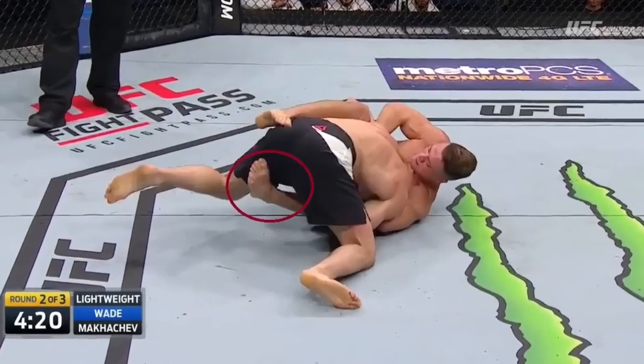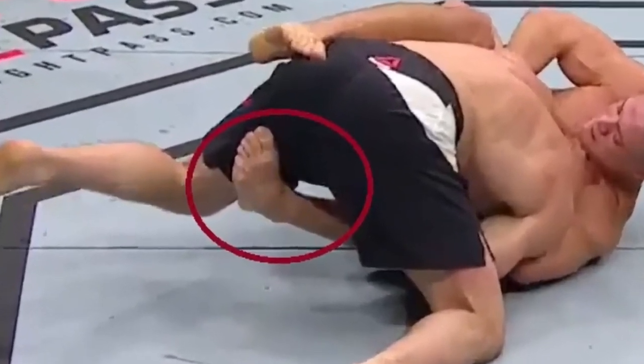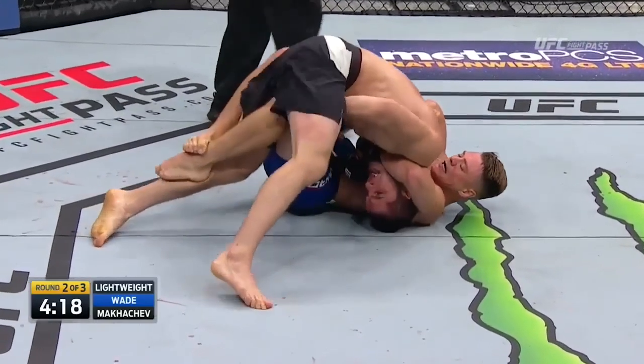Wade needs that left leg free and in a fully locked in full guard to truly lock in this choke. But something of importance happens. This guillotine may be deeper than I gave it credit for.